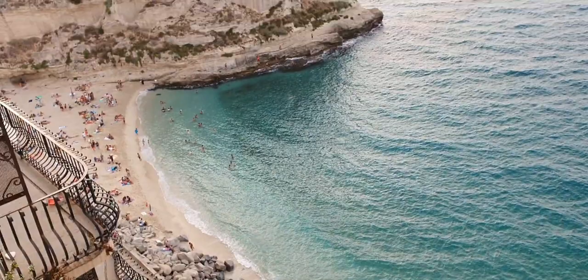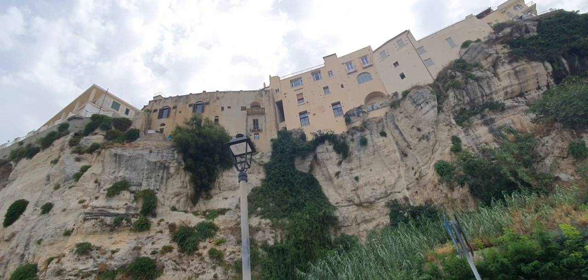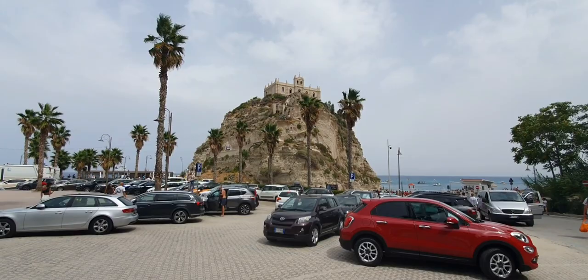Tropea. Walk down to the beach. It's a bit hazy today. Might check out first.